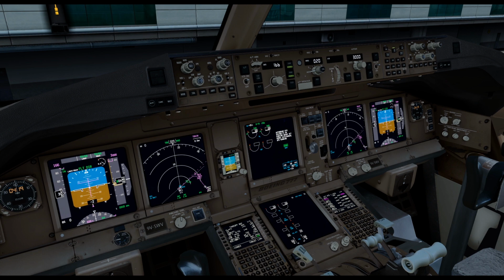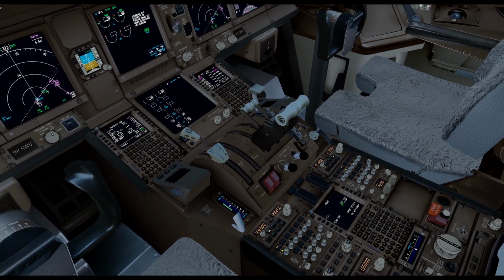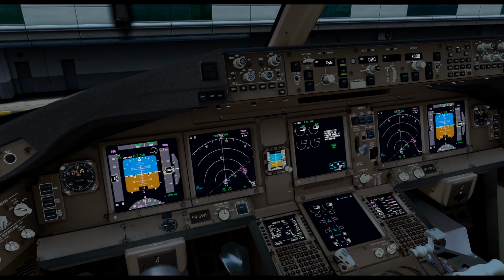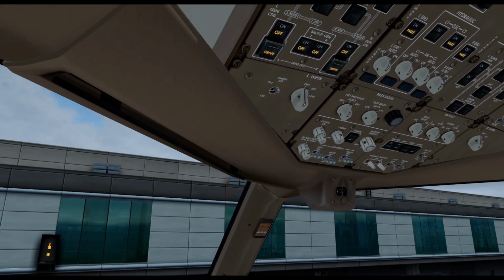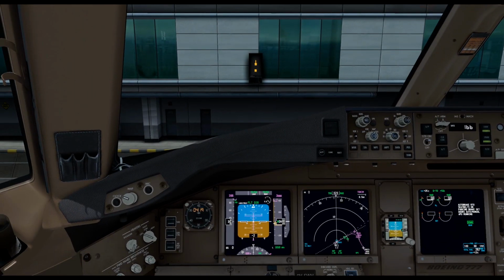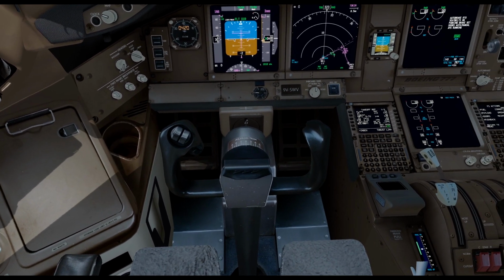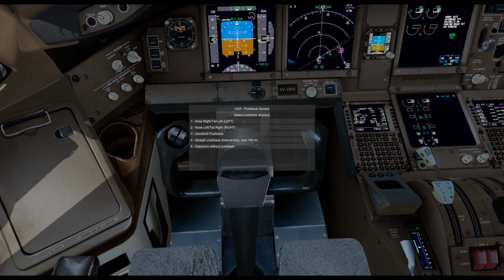CDU pre-flight. Completed. Trim. 6.2 units, 0 and 0. Taxi and takeoff briefing. Completed. Beacon. On. Before start checklist complete. Cabin crew arm slides. Departure check completed. Bypass pin inserted. Release parking brakes. Okay, let's go ahead and release parking brakes here.